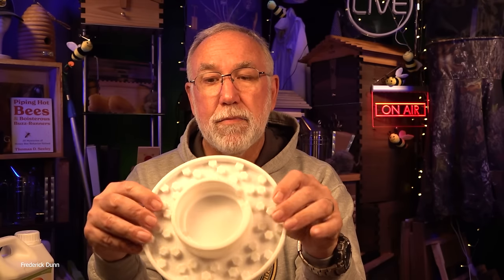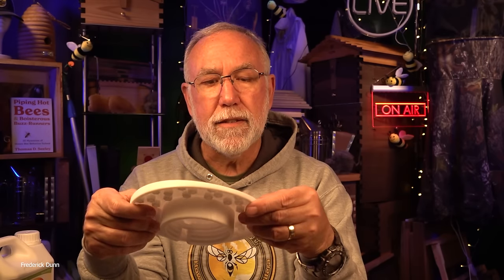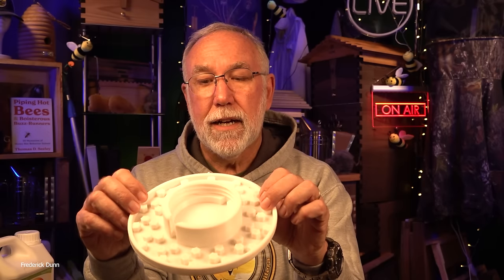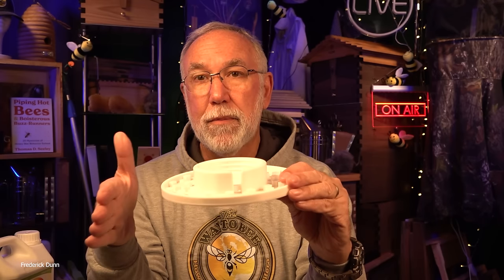And I also asked if these things can be made bigger, because bigger is better when it comes to surface area for feeding. So I guess there are limitations when it comes to a 3D printer for this plastic stuff. But I like it, and it is not commercially available anywhere. But if they even made this a little bigger, like the size of a pie pan, all the better.